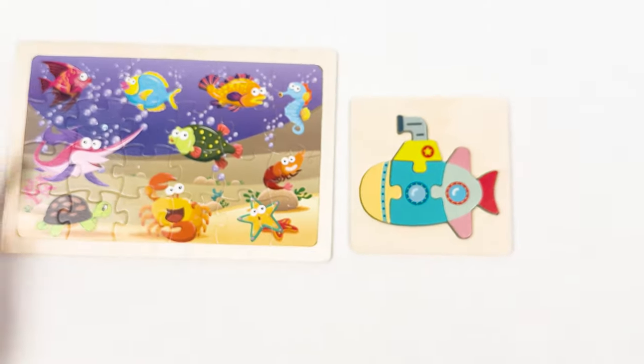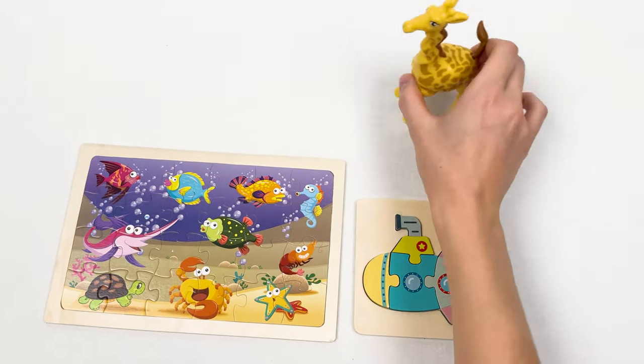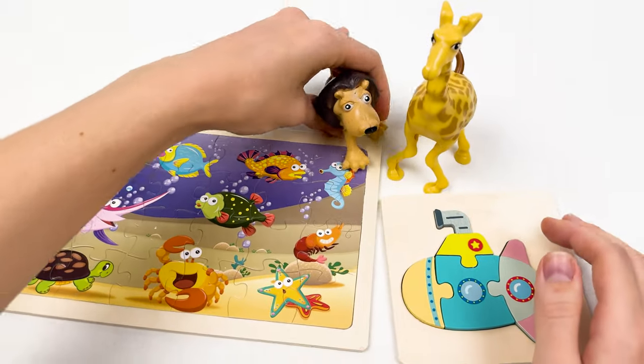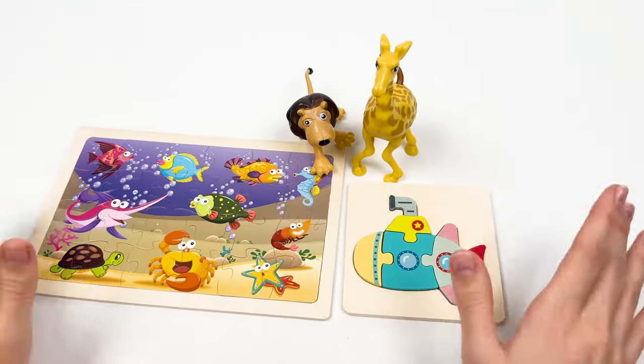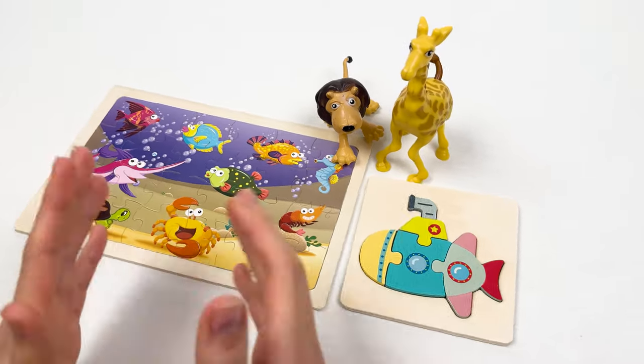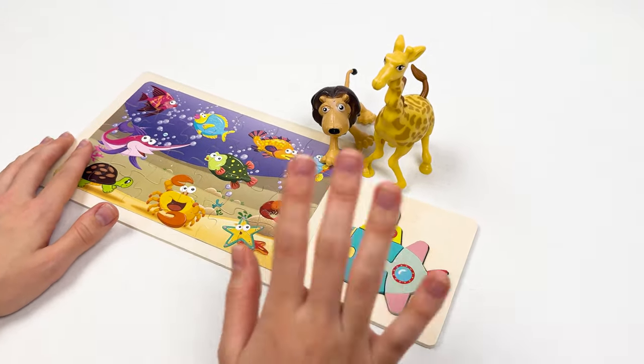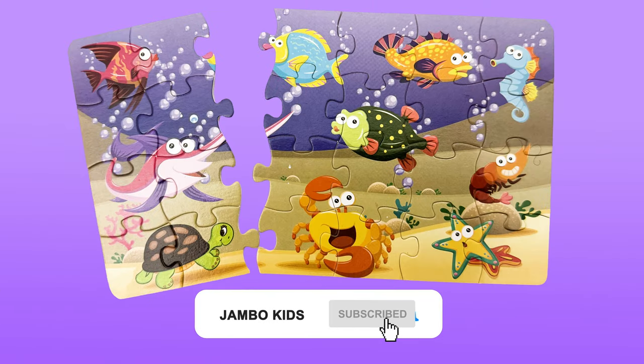Thank you guys, and thank you giraffe, and thank you lion. Without your help it would be impossible, and without you guys, because I cannot make these puzzles without you.